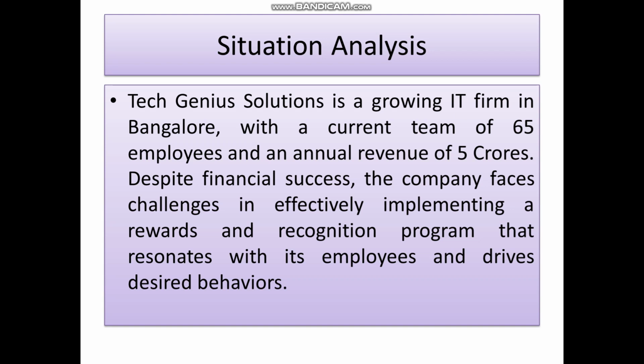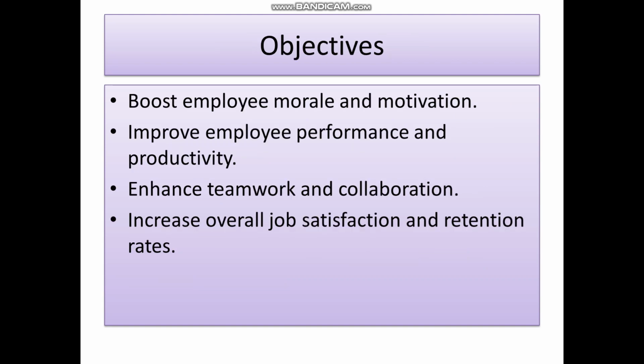So, we'll just take a look at the different aspects of a rewards and recognition program. Not exactly rolling out, but what are the different aspects of it. So, first is of course the objective. What is the objective behind having a rewards and recognition program, or having multiple such programs? One objective would be to boost the employee morale.